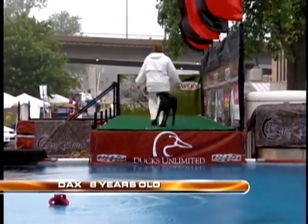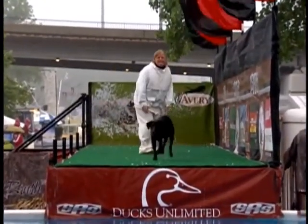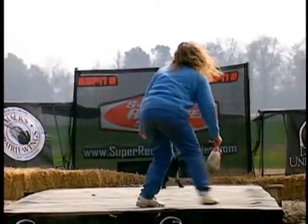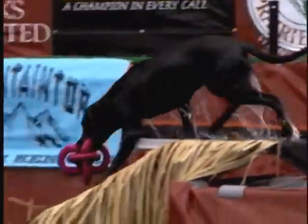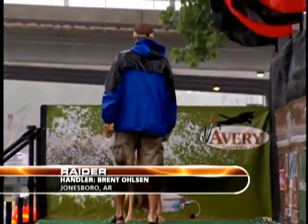Now, I remember Dax from the Sporting Dog Challenge days back in '01, '02. I remember being in Little Rock, Arkansas on the riverfront, watching this dog jump in this brand new sport that nobody knew anything about. And you can see back in the day, look at him there. Boom! Was getting 20-footers easily, but it's obvious Dax doesn't really want to jump anymore. I don't blame him. Likes being in front of the TV, as we bring up Raider.